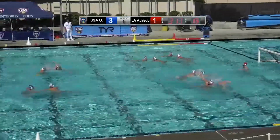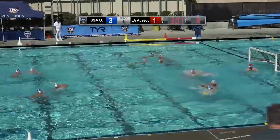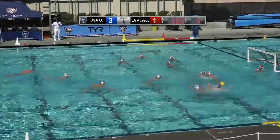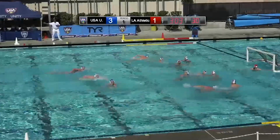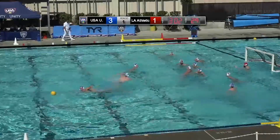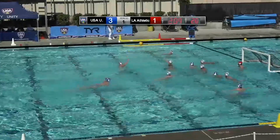LA Athletic Club working towards 2 meters, trying to get the ball inside. This is Ryder Roberts, has the 1 goal, and he's in a battle. That'll be an exclusion. We'll go against Duncan Lind, the big man from Long Beach State. And a power play here for the LA Athletic Club.